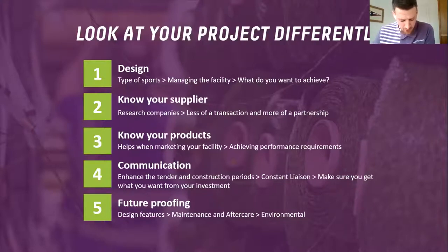Get up to date on your product terminology. Find out what things mean. Specifications for these type of projects can be very complicated. So make sure you know what you're looking for and you know what you're getting when it comes on site. This will help you market your facility and place your project within the overall campus footprint.